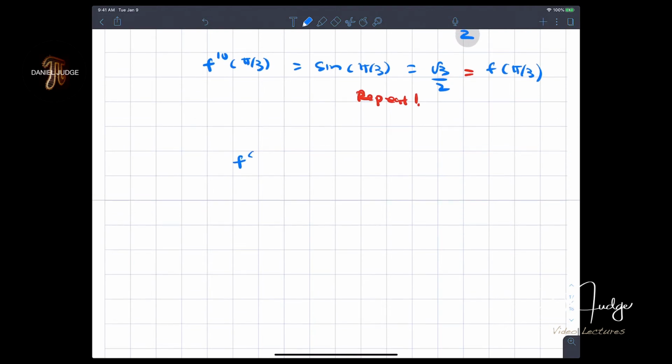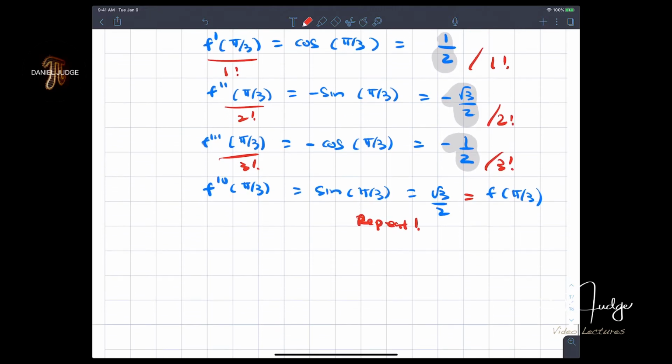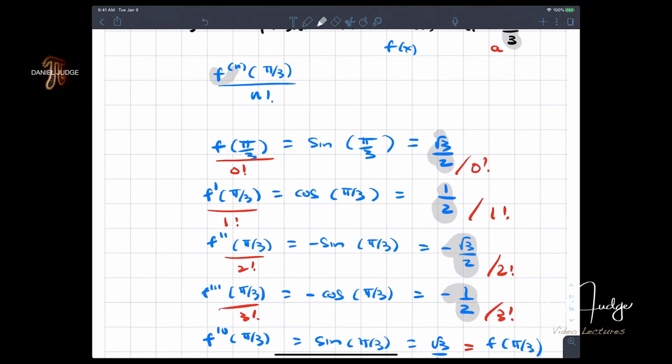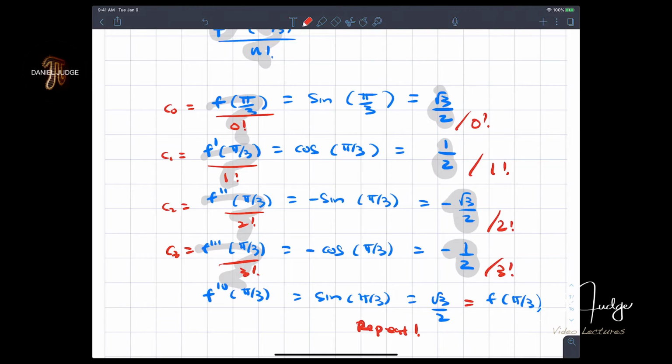So that's going to mean if we divide now by 0 factorial, 1 factorial, 2 factorial, 3 factorial. So let's see this Taylor series expansion. These are my coefficients here, all together now. I just looked at the whole thing together. Your coefficients. So you said, what were the coefficients? Remember, this is C0, C1, C2, C3, and then that pattern continues.